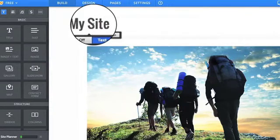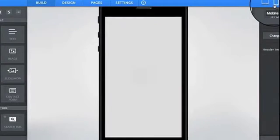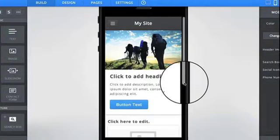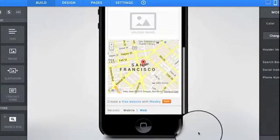And this is interesting too. It even has, and this thing is beautiful, the mobile editor. And the mobile editor lets you see and customize how your site would look on a mobile device. Oh, wow. That is very, very clever. Easy interface to help somebody build either a blog, website, or both. I mean, a blog inside their own website.